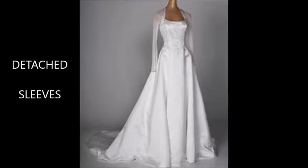The next style of dress that's in at the minute is the detached sleeves. So the detached sleeves are in at the minute. It's all about showing off the collarbone and the shoulders, and showing off the back, but maybe not all the back. It's also about giving the illusion of a wider frame on the shoulders if you're quite thin, or you can thin your shoulders if you're quite broad.